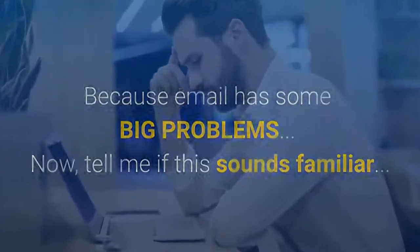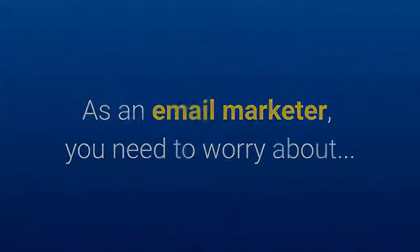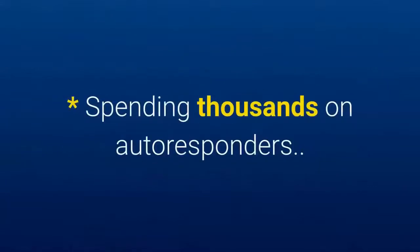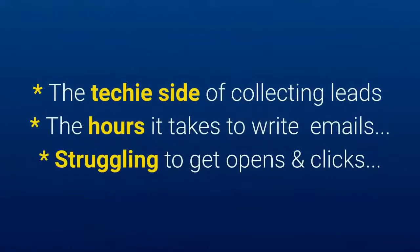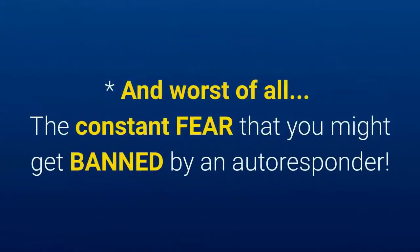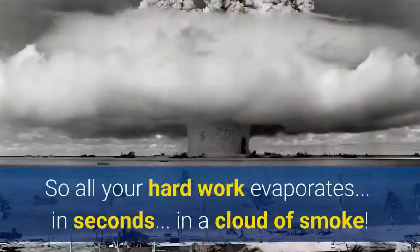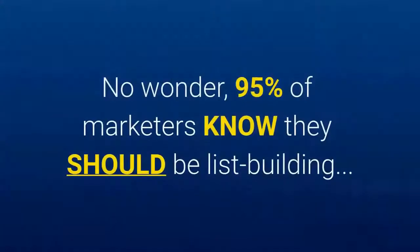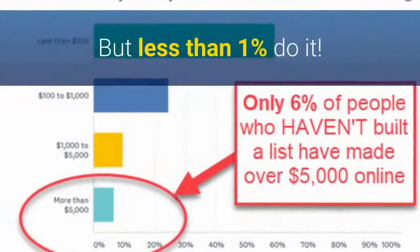Tell me if this sounds familiar. As an email marketer, you need to worry about creating lead magnets, designing squeeze pages, spending thousands on autoresponders, the techie side of collecting leads, the hours it takes to write out emails, struggling to get opens and clicks, and worst of all, the constant fear that you might get banned by an autoresponder at any time and for any reason. So all your hard work evaporates in seconds in a cloud of smoke. Ugh. No wonder 95% of marketers know they should be list building, but less than 1% do it.